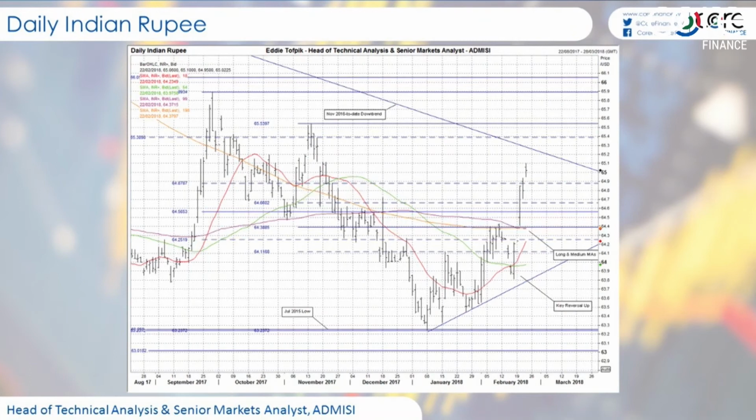This is our own particular brand of pain for those out there. As you can see, and I'm not going to talk about the fundamental side of this, we've gapped up, we've moved up, we've had a key reversal up, and we're underneath all the moving averages, the long, the medium. This is a great chart to show how compound support works. You've got a 50% fib at 64.38 or thereabouts.